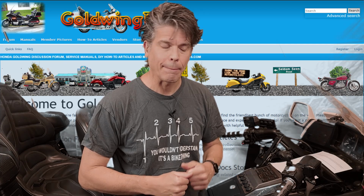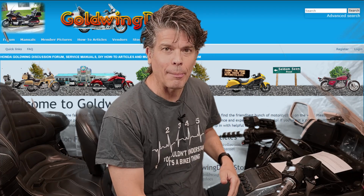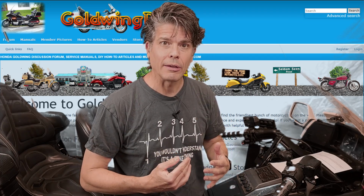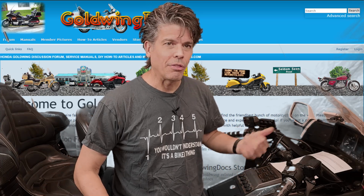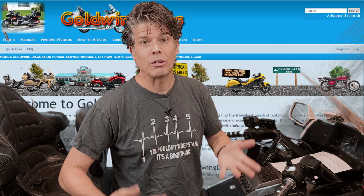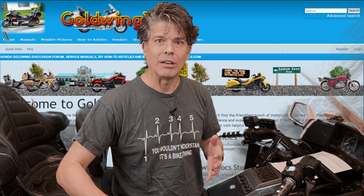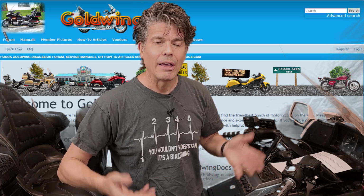Let me explain why. Unlike a Harley or other bikes that have a separate engine and transmission, the engine in a Goldwing is integrated. There's the transmission in the bottom half, engine in the top half. They are both lubricated using engine oil. So on a Harley, no big deal. Put the thing in neutral, you drive along, the wheel turns, it turns the transmission. The transmission inside has an integral pump that pumps the transmission lubricant around inside there. Everything's good. Not the case with Goldwings.